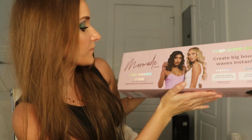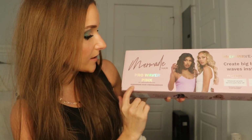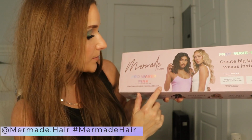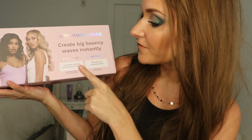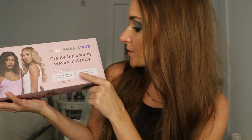So this is the outer box. It just gives you some information that it's a pro waver. This is in the shade pink. You can find them at mermaid.hair, #mermaidhair. So it says create big bouncy waves instantly. The features are advanced ceramic barrel and auto shut off. You know I love that. And then also ultimate heat protection glove. So it does come with a heat protecting glove.